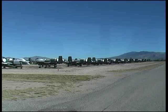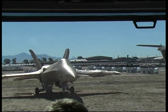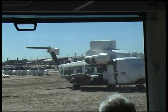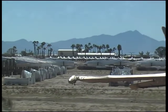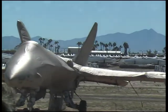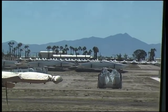Now, when you stand in front of the Hornet, you're going to notice the bags on some of the blows. It rubs sharp objects on the airplane. It just wears a hole in the bag. But anyway, the helicopter right here was actually part of our presidential fleet at one time in Washington, D.C. This one was called Marine One, and they do have another Marine One there.